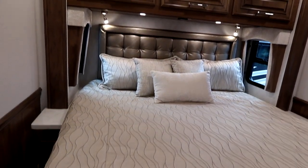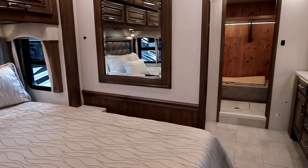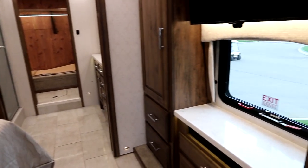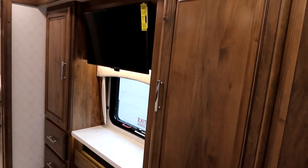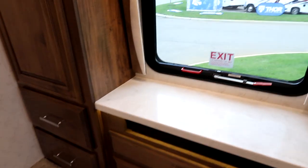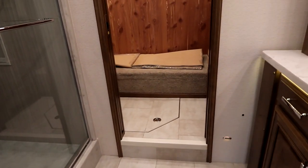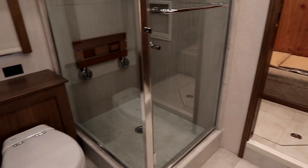We have a king size bed here with storage above, nicely appointed, nice trim on the walls. As we spin around, we have two large wardrobes. And these are shelved wardrobes, six drawers below, our soundbar and TV here. So another large wardrobe with shelving. And then we move into the bath area, which is before our final storage.